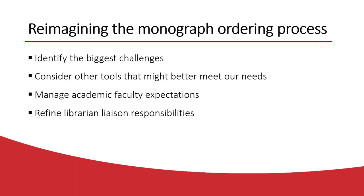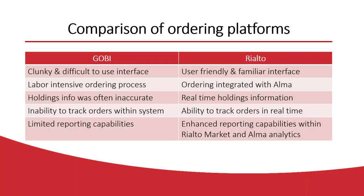As I was pondering what to do next, I serendipitously heard about Rialto and attended an information session to learn more about the platform, which seemed to offer us greater promise for success. So, in comparing the ordering platforms, I brought what I learned from the Rialto webinar to my supervisor and the library director, both of whom were in favor of trying something new. I provided an analysis of what improvements Rialto offered as an ordering platform over our current use of Gobi.